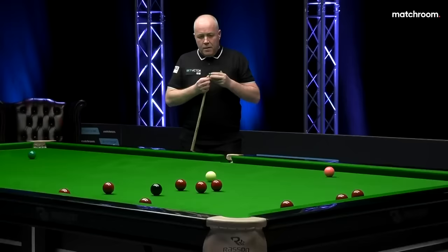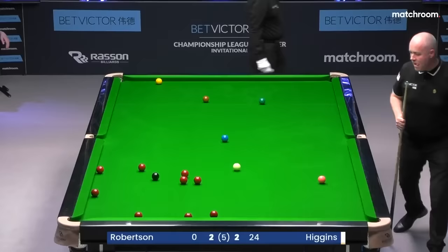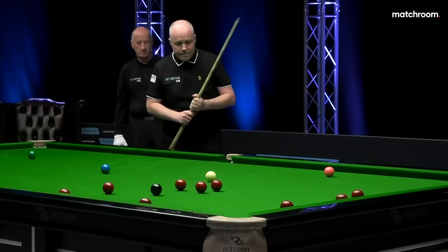Again. 22. Just come too far for one and not far enough for the other. Looks dead straight on the outside one, which is no good to him. Got to be careful when he pulls his back, he doesn't go in off in the middle pocket.